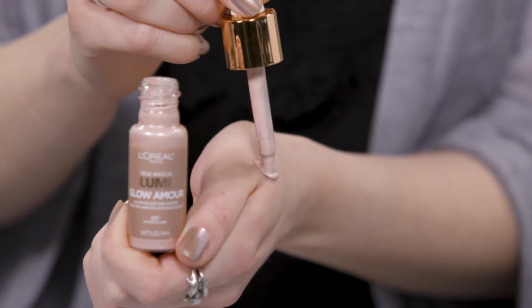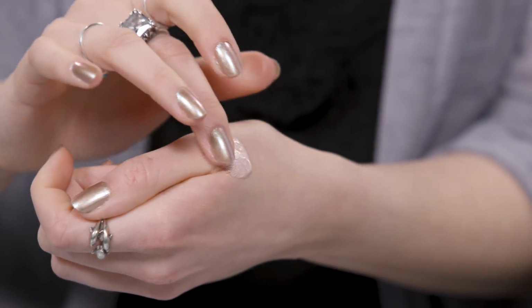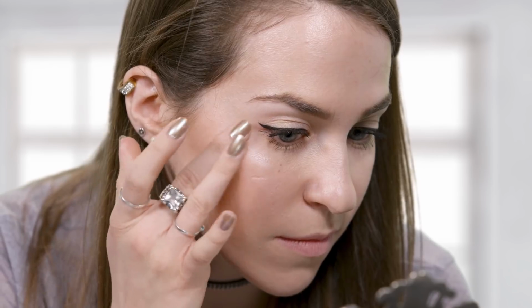For an extra luminous finish, I'll be using the L'Oreal True Match Lumi Glow Amore Glow Boosting Drops in Daybreak. I'll be dabbing it along my cheekbones with my finger to give them a brilliant sheen. Like we did with the Glotion, these gorgeous drops could also be added to your foundation.